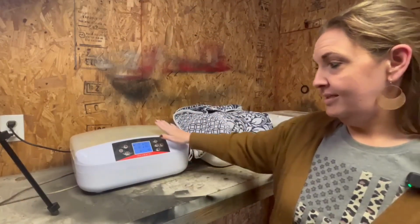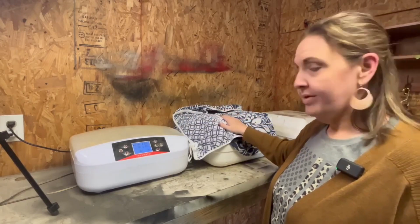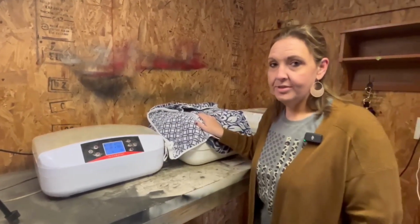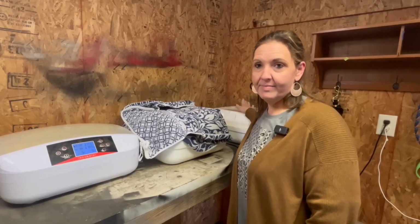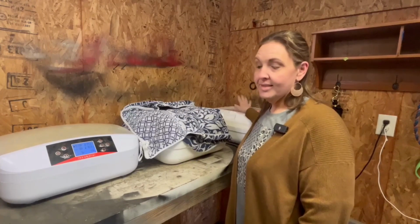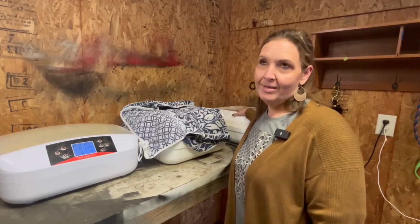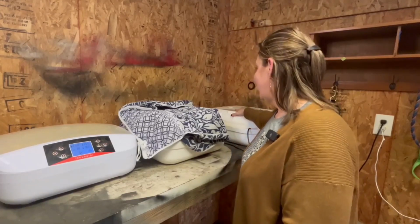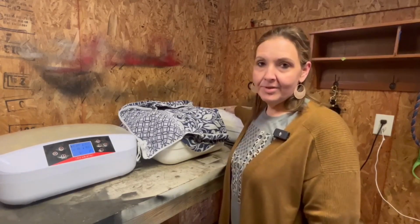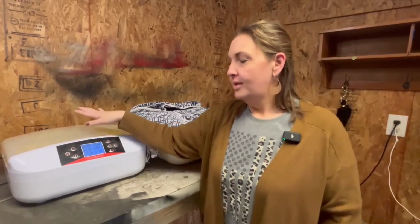So we have 3 incubators. We've got this one that we got last season. We have the GQF that Nick bought me last year as well. And then we have a GQF that Brooke over at Cog Hill gave me about 3 years ago. This is actually the one that we hatched Brooke, the peahen, with. And I like that one so much that Nick ordered me an incubator, but he ordered this one.